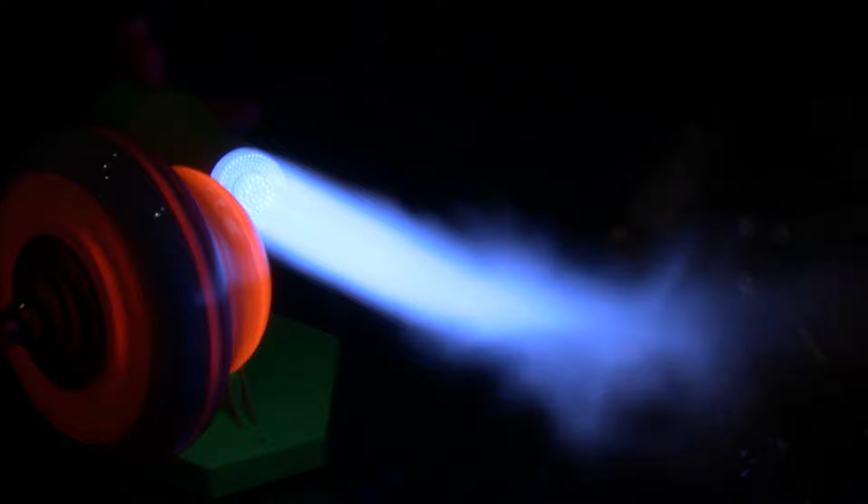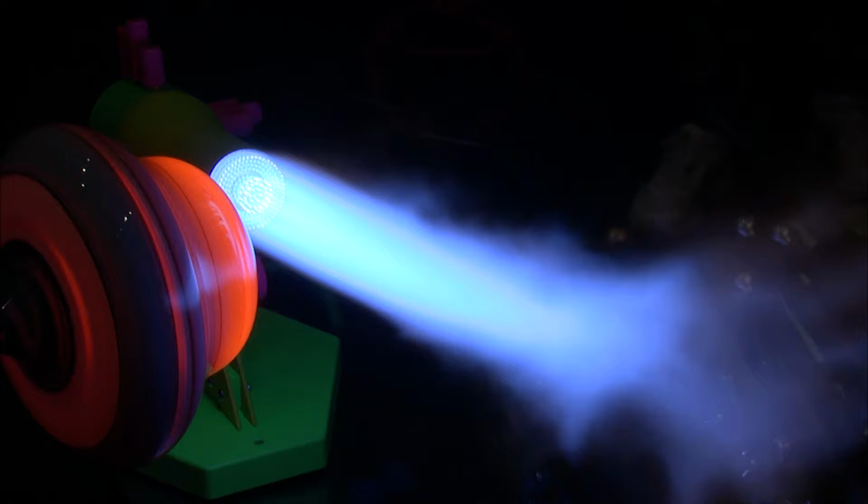Yeah, so you can see just rotation, heat, gravity, a little bit of air pressure, and that pattern just sort of pulls itself right together.